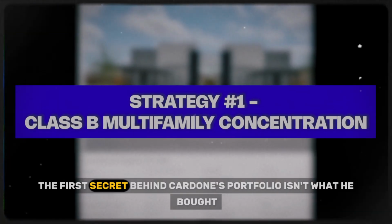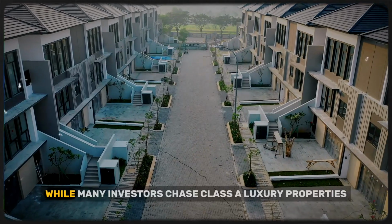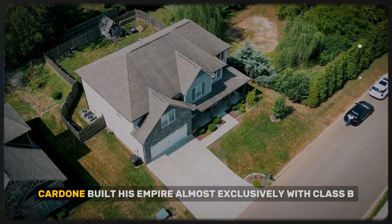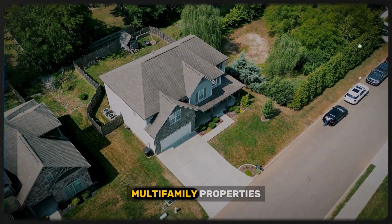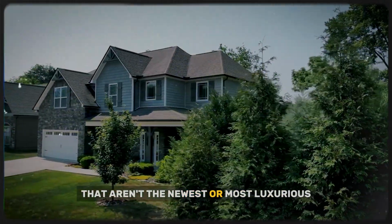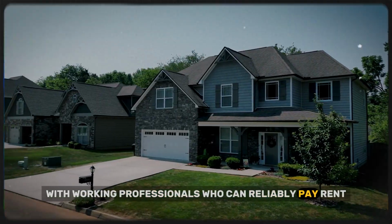The first secret behind Cardone's portfolio isn't what he bought, but what he deliberately avoided. While many investors chase Class A luxury properties or distressed Class C value adds, Cardone built his empire almost exclusively with Class B multifamily properties. These are quality apartment complexes in solid neighborhoods that aren't the newest or most luxurious, but provide stable occupancy with working professionals who can reliably pay rent.